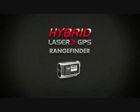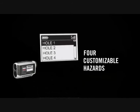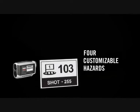Power on and the Hybrid will determine what course you're on and lead you from hole to hole. Simple operation, yes, but not without full features. Hybrid gives you up to 4 preloaded hazards per hole on the GPS, taking the guesswork out of doglegs and blind tee shots or approaches.